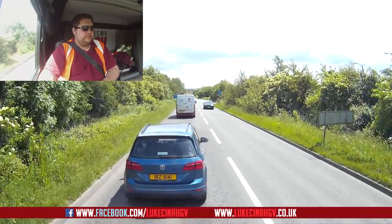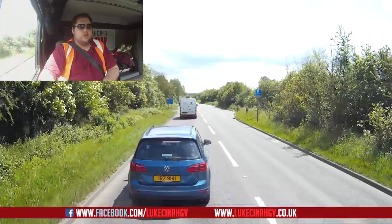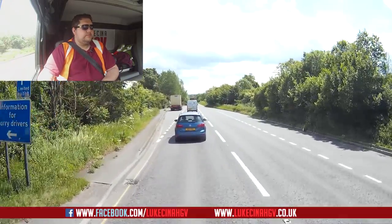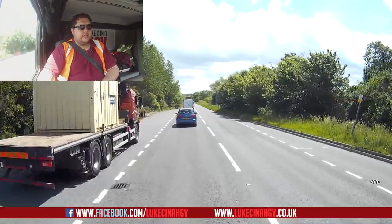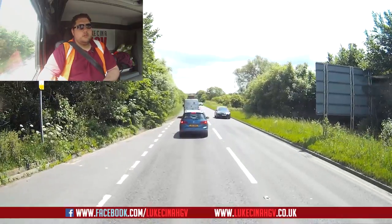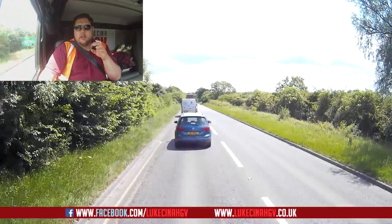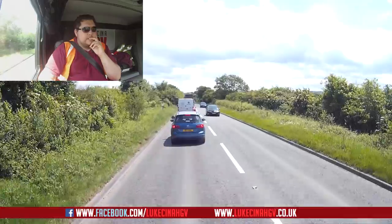Looks like there's a truck stop down here or something. Limited waiting. Guess that means you can't park there overnight then, in these lay-bys. So yeah, there's a roundabout coming up. We needed to be turning right at this roundabout. Yeah, turn right at the roundabout and then turn left down what could be a dodgy tight lane. We'll certainly find out.